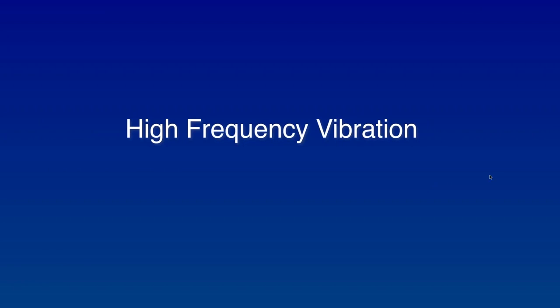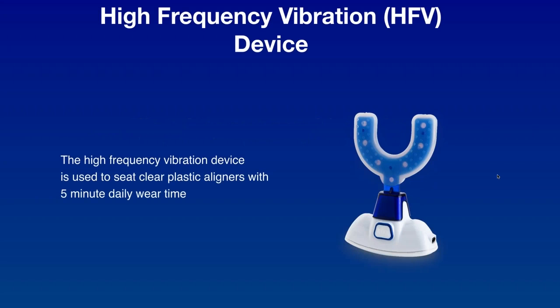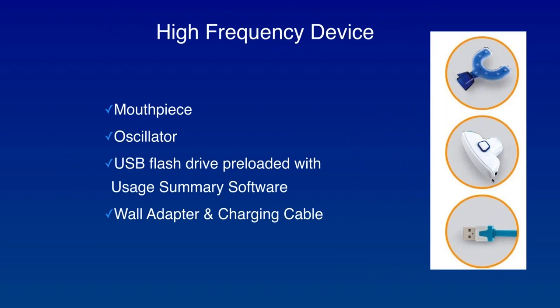So I want to talk briefly about high-frequency vibration, basically using this with my clear aligners, and I'm seeing the clear aligners turbocharged, teeth sliding into place. 5 minutes a day is all that we need to do, and we'll seat those aligners and seat those teeth into the aligners. Makes very predictable movements with our clear aligners.